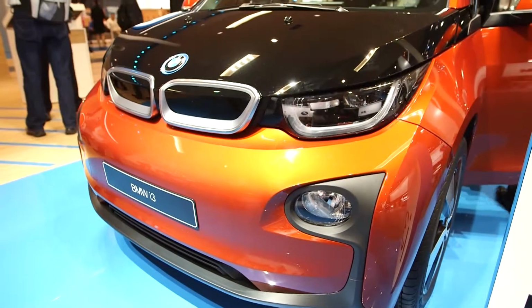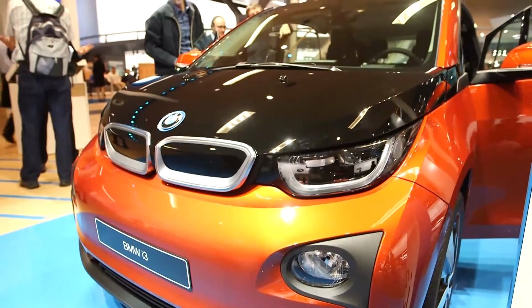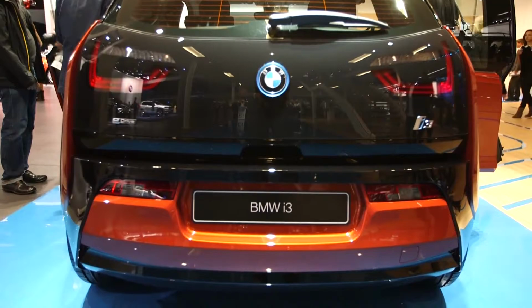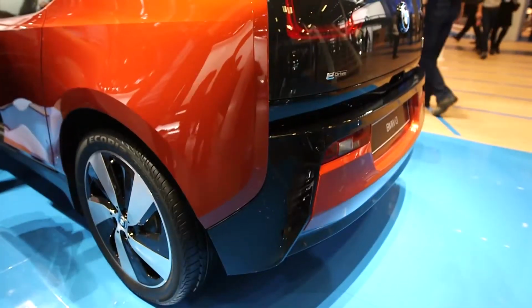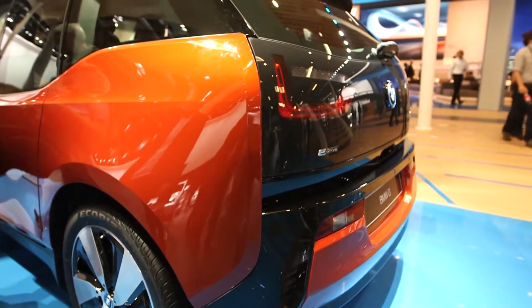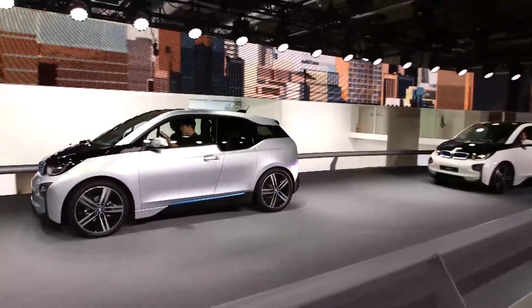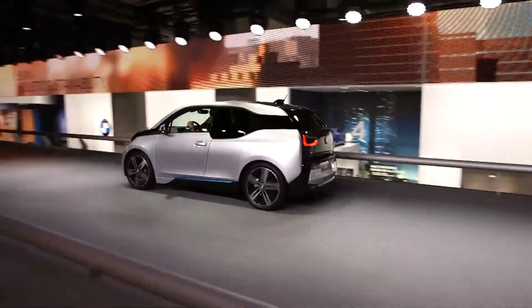Number 1. It's available as all electric or a range extender. The full electric model uses 22 kilowatt lithium-ion batteries capable of producing 170 brake horsepower, meaning the i3 can hit 62 miles an hour in 7.2 seconds.